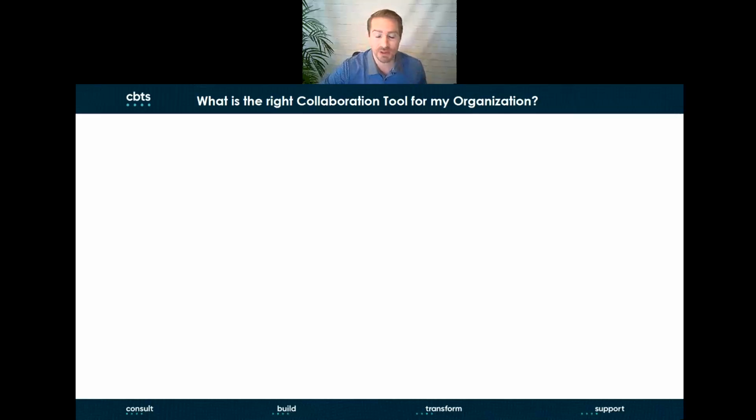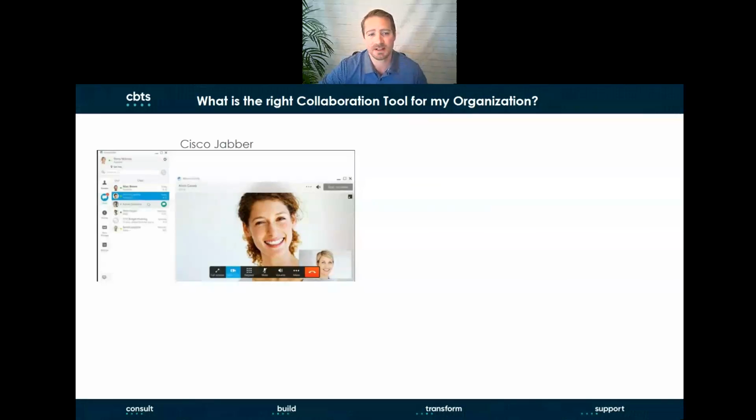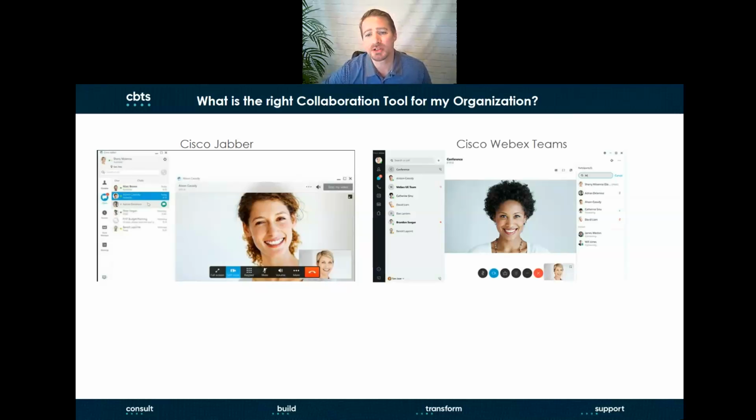So what we're finding in the market from almost all customers that we talk to is that there's a handful of tools that they have adopted. Some of them are on the Cisco side, and these are primarily Cisco shops. Somebody potentially already running on a Cisco Unified Communications Manager might have already deployed Cisco Jabber as their solution for a soft phone, as well as instant message or chat. But Cisco, as a response to Microsoft Teams and just wanting to enhance their collaboration technology, has had a big push onto Cisco WebEx Teams, which is a tool that I use daily.